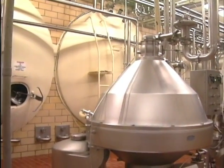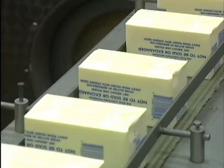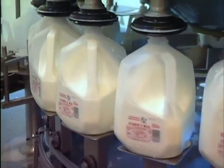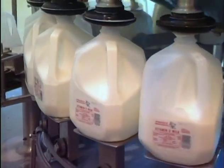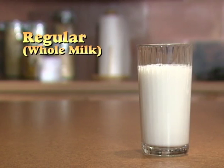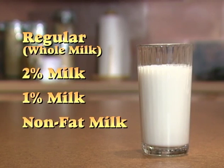The high-speed separator pulls out the cream, about a small glassful in every gallon of milk. The cream is used to make butter, ice cream, and other things, and some of it is mixed back into the milk in just the right amounts to make mixtures that people want to buy. Regular or whole milk, 2% milk, 1% milk, or non-fat milk, which has no cream mixed in. That way, everybody gets exactly what they want, all from the same batch of fresh milk.